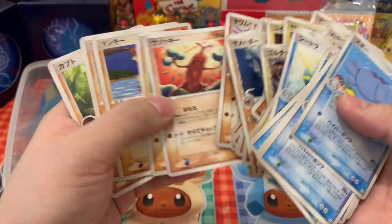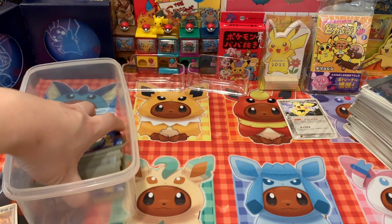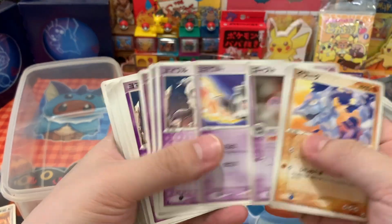Okay, we have a new box. We just got a Mr. Porter order, so I think these will fit perfectly into that box after. I don't need to use these old Tupperware, probably throw them away. So the first box, we still have not got a holo yet.